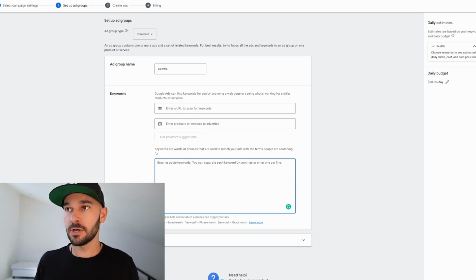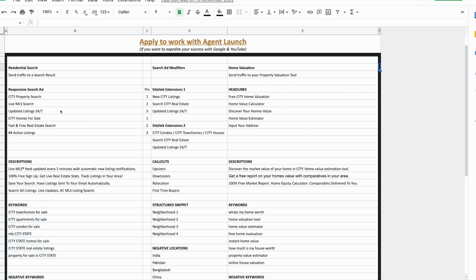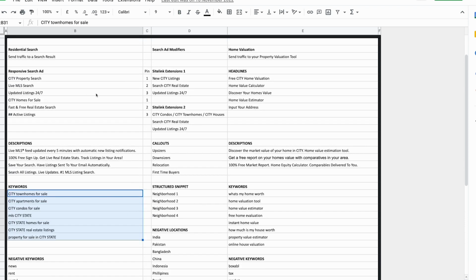We're gonna go over to our Google Ads cheat sheet. Again, join our group if you haven't, because I know you're gonna have questions about this. That's natural. Basically what we're gonna do here is go down to our keywords. So you'll see here that this is the residential search. So this is your most basic campaign setup. At Agent Launch, we do way more advanced setups than I'm going to show you in this video.